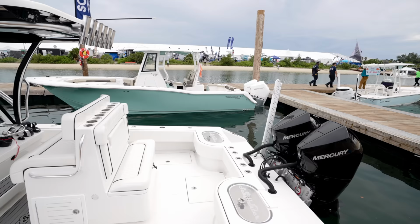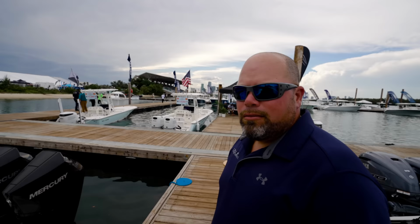It's a 292. Actually, that one's ready for delivery. You can actually drive away from the show with it. What's the price point on that? All right, so you're looking at that boat there, somewhere in the high ones. Okay, just depending, come see me. We'll talk about money and all that different type of stuff. But if you want to take a look at it, it's with 300.